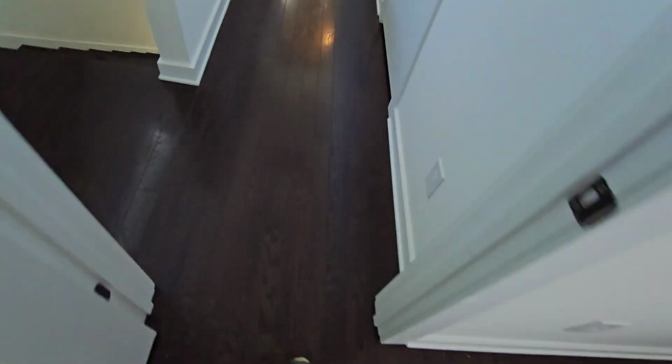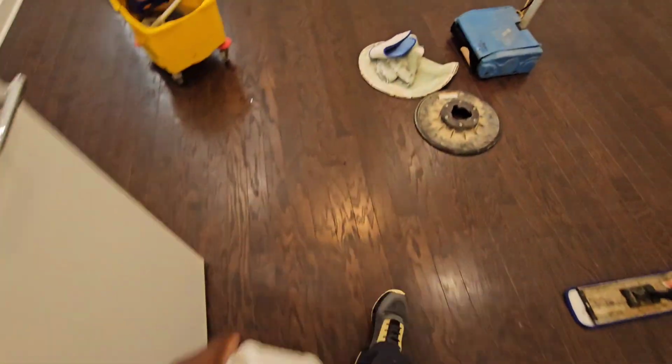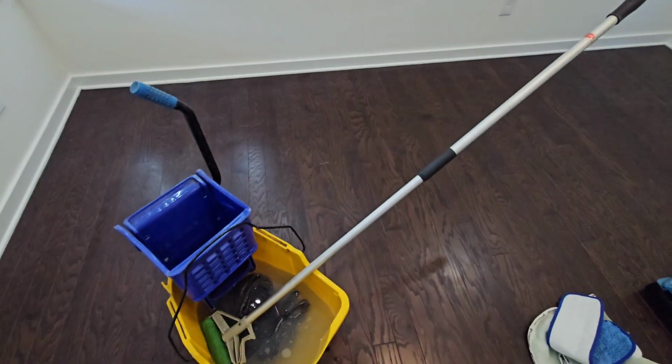All right, let's go to the 3rd floor. All right, and this is the 3rd floor. Around the bed. Gonna be using Pro Care floor polish. All right, guys, we're gonna go ahead and get started. Get these floors back to how they should look. Be careful, Mr. Patel. Stay tuned. Come look right here.